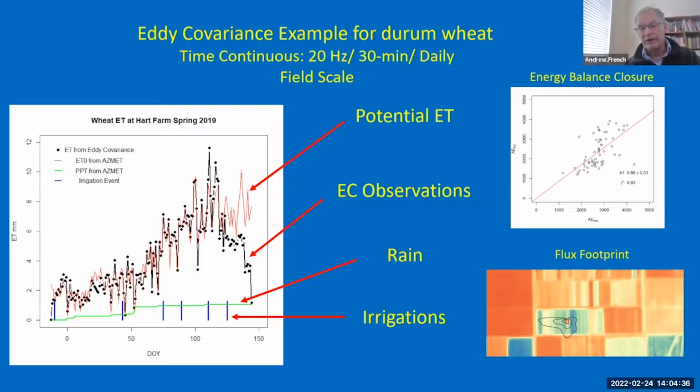On that upper right-hand graph shows a display of the energy balance closure for one of the stations we have for lettuce, and it shows an R-squared around 0.93, which shows you that the energy balance closure is very good. It means less than 10% closure error. This is quite encouraging, but we don't always get that high closure.